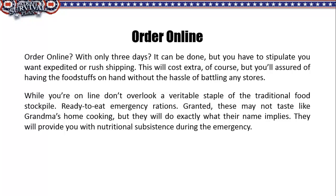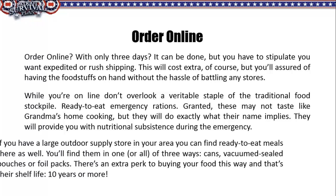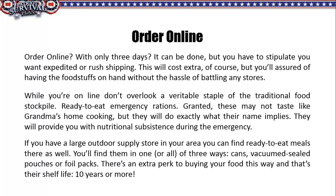Granted, these may not taste like grandma's home cooking, but they will do exactly what their name implies. They will provide you with nutritional substance during the emergency. If you have a large outdoor supply store in your area, you can find ready-to-eat meals there as well. You'll find them in one or all of 3 ways: cans, vacuum-sealed pouches, or foil packs. There's an extra perk to buying your food this way, and that's their shelf life, 10 years or more.